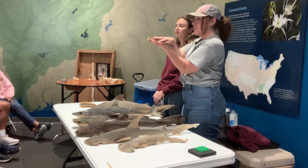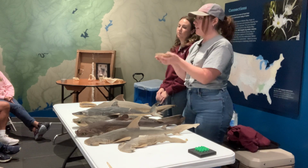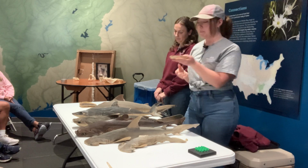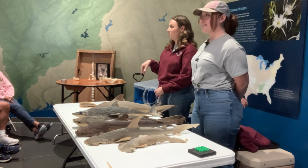So they will bury themselves in the sand, and you can kind of see they have this huge mouth at the end here, at the edge of their head, and they can pop out and swallow a prey item that's just swimming by. They also get a lot bigger. Yeah, these guys also get a lot bigger. Any other questions?